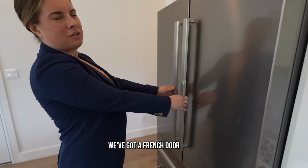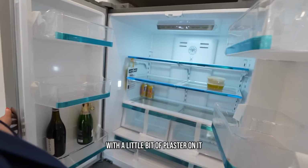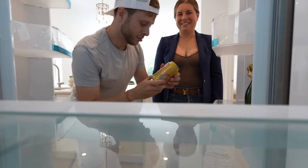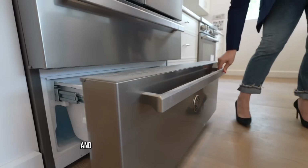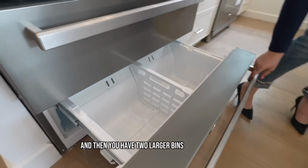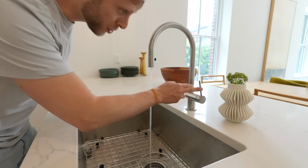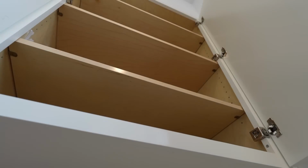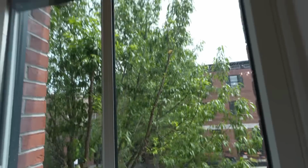So we've got a French door fridge with a little bit of plaster on it. Ooh, I see you got plaster. It doesn't come with the apartment. Can I have this? Yeah, absolutely. There's a 2-door freezer, and then you have 2 larger bins on the bottom. Solid water pressure. There's also lots of drawers and stuff everywhere. Every cabinet is really large. Plus you have a cute little kitchen window.